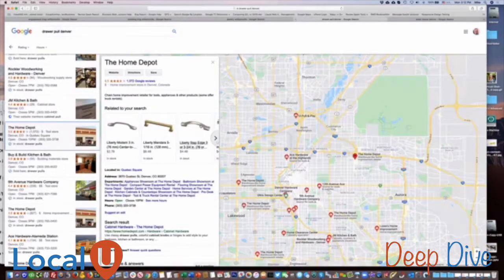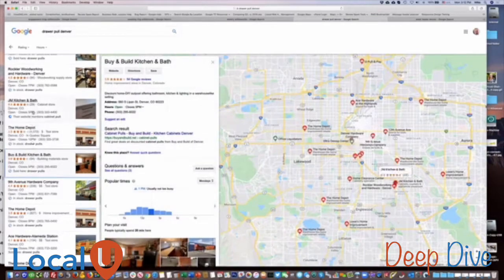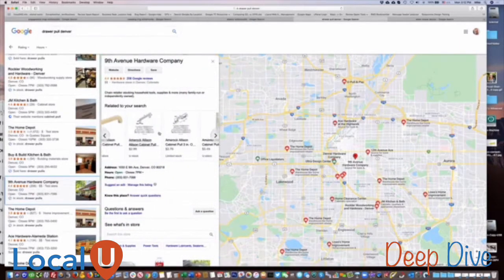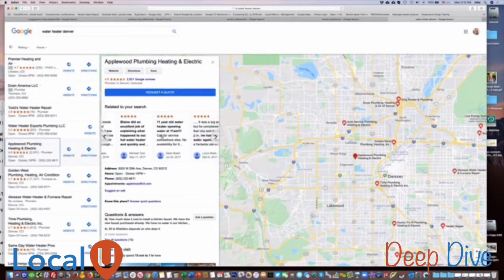So Carrie did some interesting searches where content from the product feed is showing up in this area. This was Drawer Pull Denver, and it's showing up from the product feed. And again, notice that nothing shows for these, although this one too has it from some sort of product feed. This one, which is Applewood Plumbing and Heating, shows a Q&A in here as well as the questions.